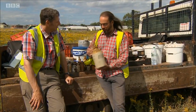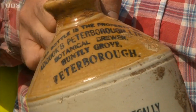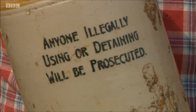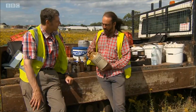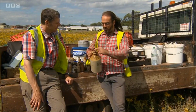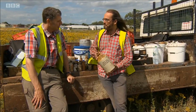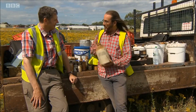It says on the top of this flagon, this bottle is the property of Adcock's Peterborough Limited. And then it says on the bottom, anyone illegally using or detaining will be prosecuted. Obviously this bottle was meant to be returned to the manufacturer, and yet it's perfectly good, it's still got the stopper in, and someone has just made the decision to throw it away. So there we go, the beginnings of the throwaway society. This is the throwaway society breaking the law.